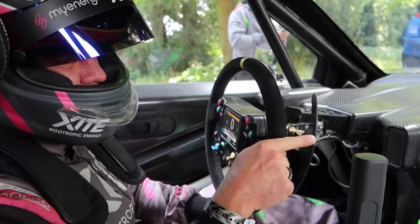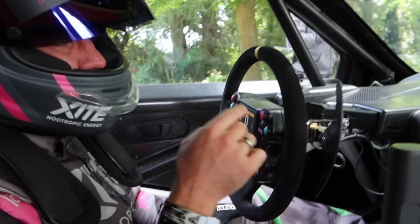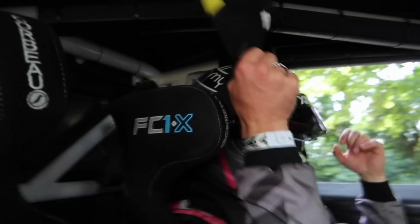We've got this button here as well. It says alpha launch, but we've programmed it, sorry, for this event. It will be 20 seconds of another 300 horsepower. So when I press that, you'll really know we're going. Awesome. Well, guys, I can't wait.